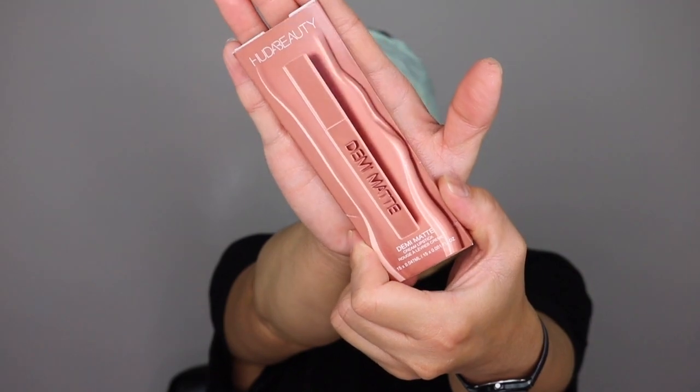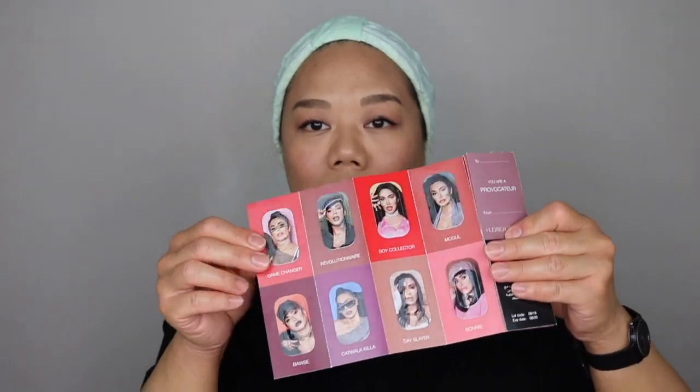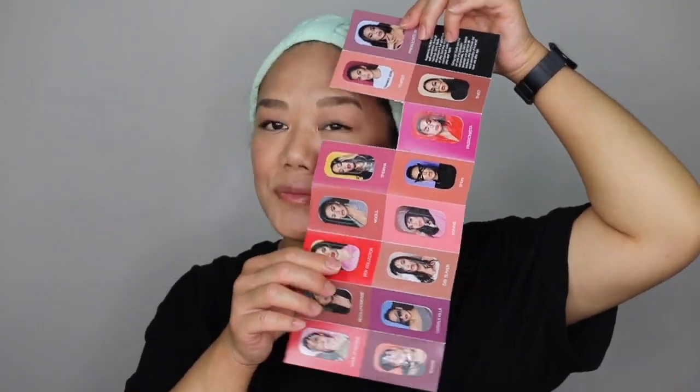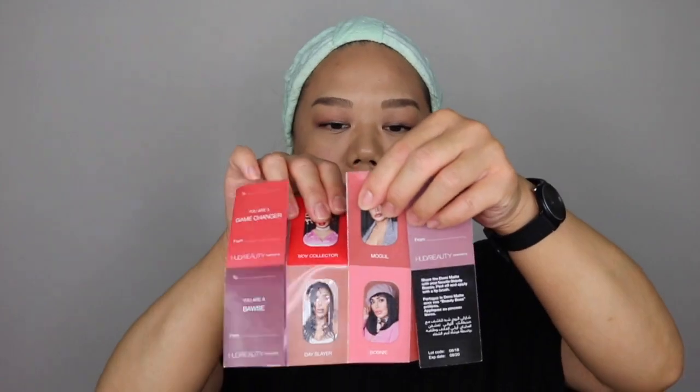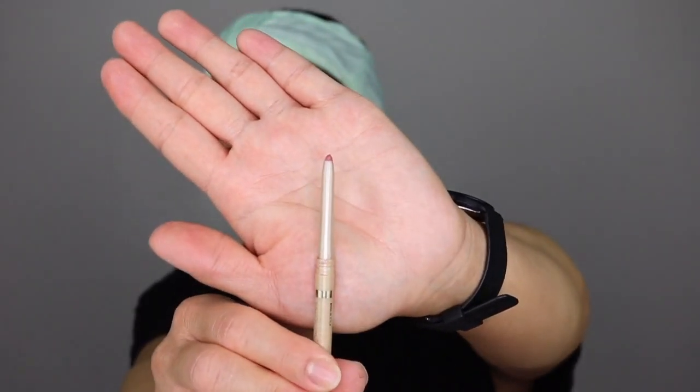Alright, I'm going to use the Huda Beauty Demi Matte Cream Lipstick, and the sample packet is super cute because it comes with all the shades and you can tear them out to give to your beauty friends. I chose the Mogul shade, which resembles my lip color but is a little brighter. First, I'm going to use the L'Oreal Color Rich Lip Liner in Forever Rose. It has a very similar tone to the Mogul shade lipstick.